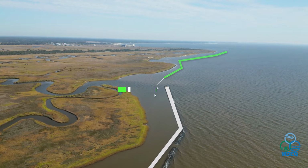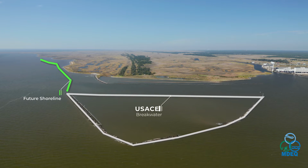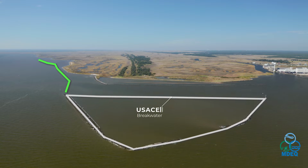Our section is going to be about 1.5 miles long, and there is a U.S. Army Corps of Engineers breakwater already in place near the end of where we would finish ours. So we'll tie into that, and then on the other side of the core project area, we'll continue a little bit further, but not very far.